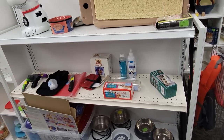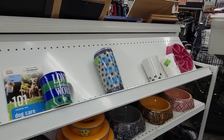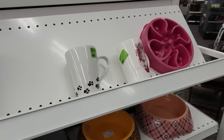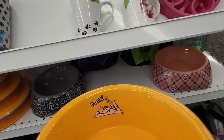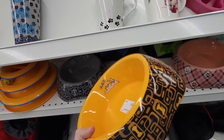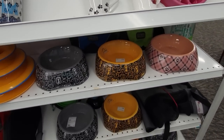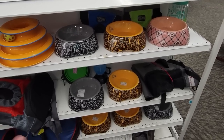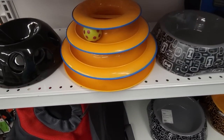Here's our little pet section over here. We've got some pretty cool pet bowl dishes. These are ceramic dogs. We got all these different colors. If anybody wants, I could put some of those in the buy now section. They are brand new. That's why we have multiples. Sometimes we just get that closeout stuff, and they're pretty fantastic.